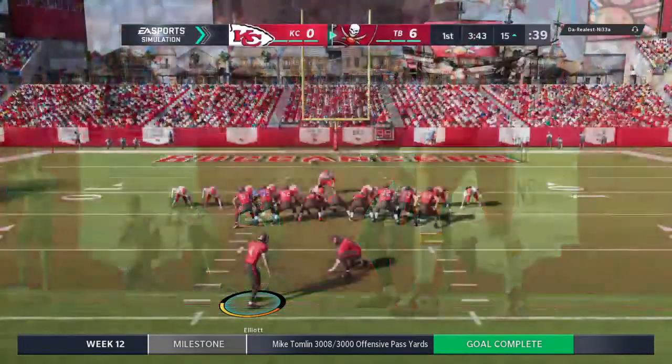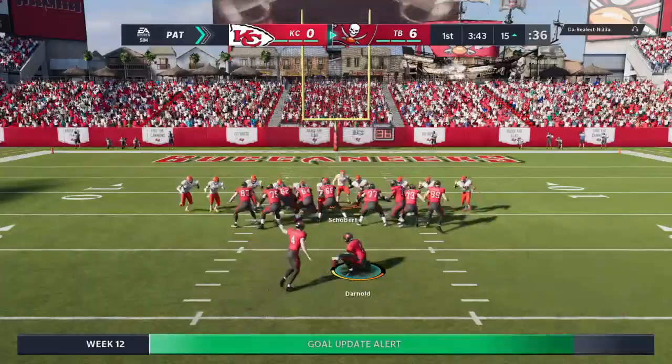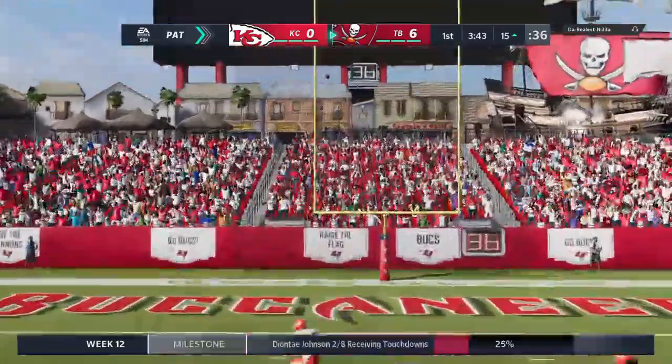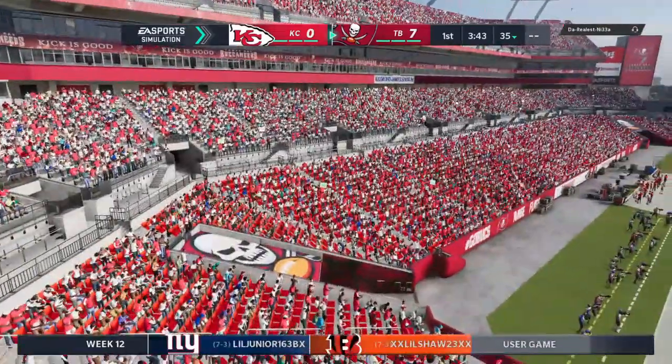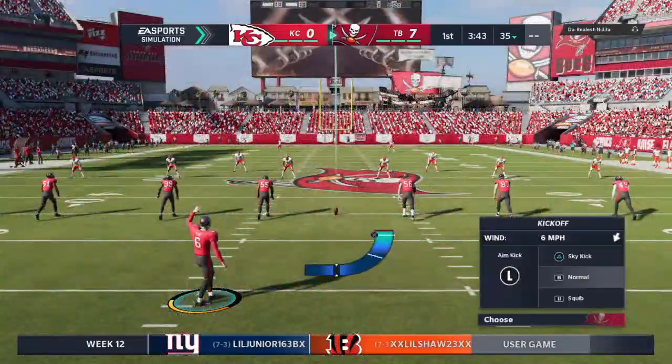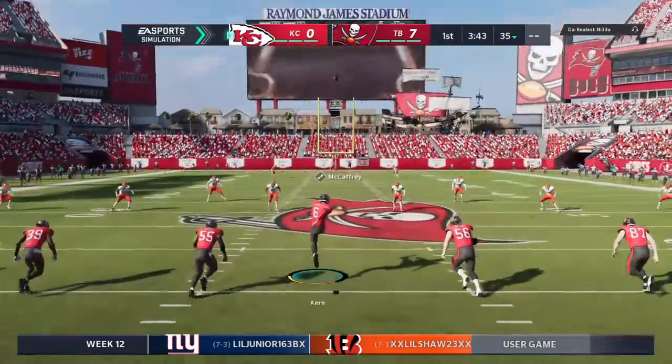Deontay Johnson, his 2nd touchdown on the season. And the Bucs take the ball down the field and score on their opening drive. And that one gives the Bucs a 7-0 lead. Makes the score Buccaneers 7, Chiefs 0. Set now to kick this one away, and off it goes.